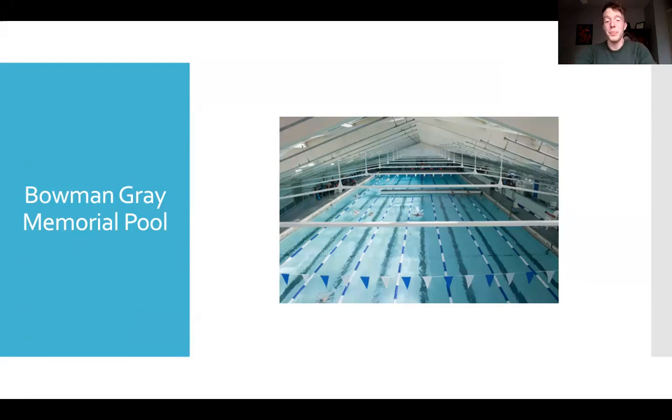It's indoors. And if you just have your One Card as a student, you're going to have free access to it. And the hours are usually pretty great. This pool has long course lanes, short course 25-meter lanes, and short course 25-yard lanes up in the deep end over here. So any sort of course you want to do, this pool has it.